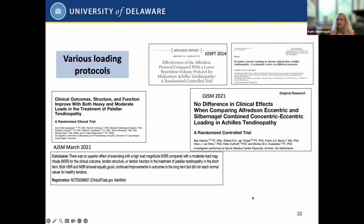But then what's been interesting, both in Achilles tendinopathy and patella tendinopathy, we really focus on these heavy slow resistance or heavier. But then when people started to compare different protocols, or even for the patella tendon, moderately heavy versus heavy slow, we don't really see that big of a difference in outcomes.